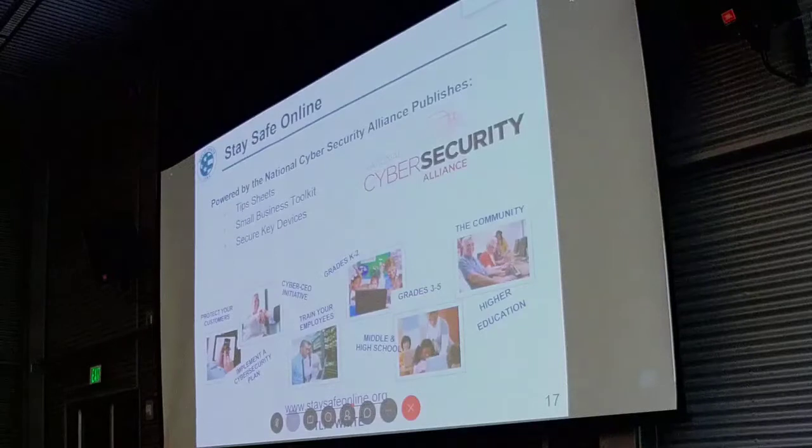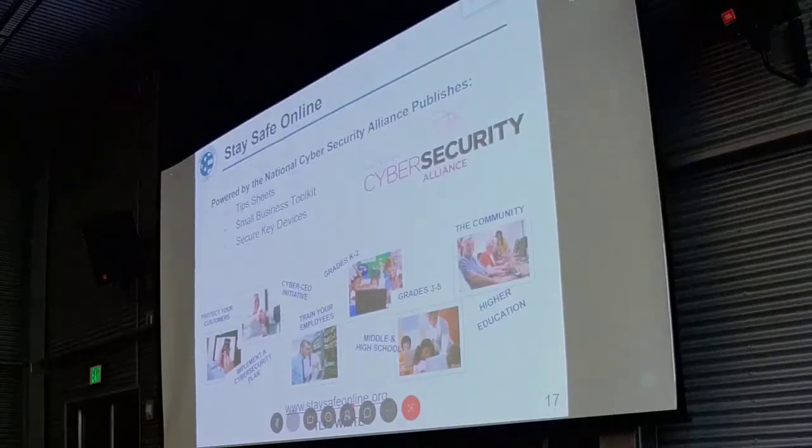a lot of advice if you don't know where to start or if you just need to help train. It also works really well for school districts because there's a lot of resources for teachers, things of that nature. So this is a really great site to just check out and see how you can utilize it for yourself.